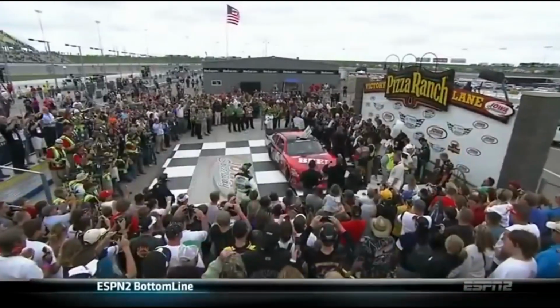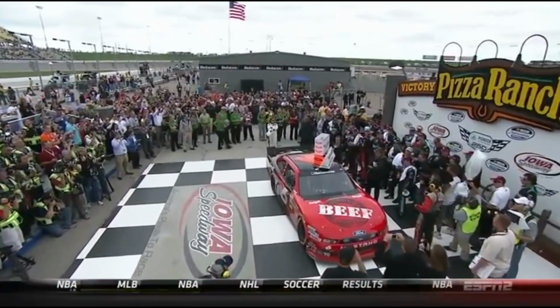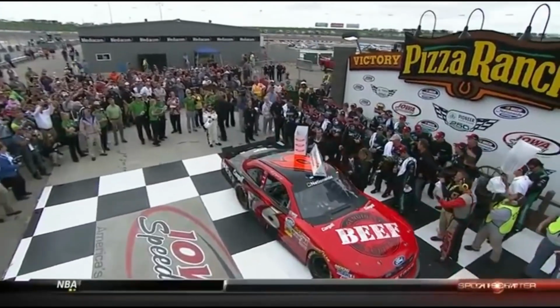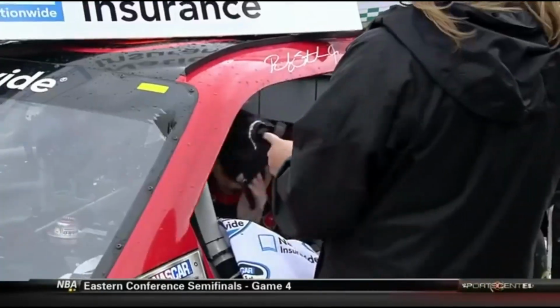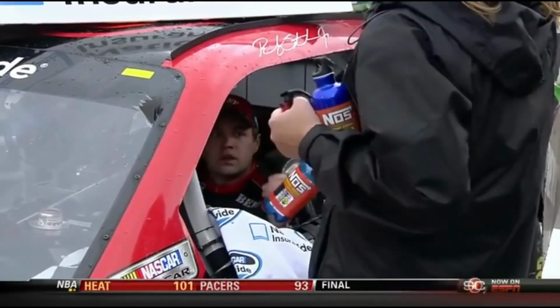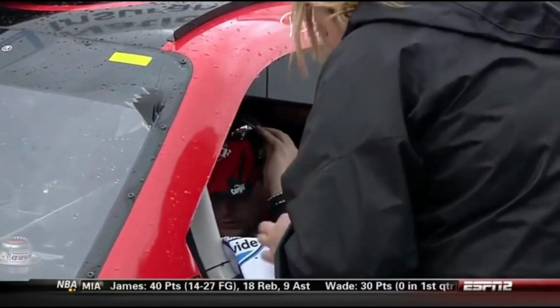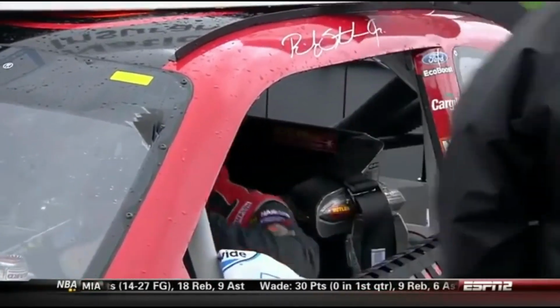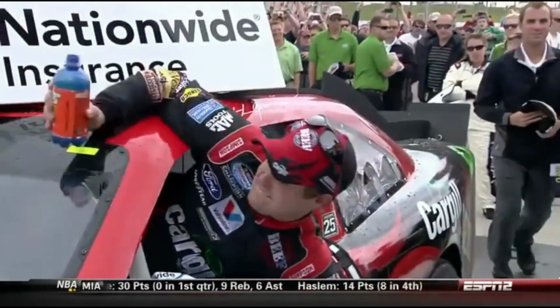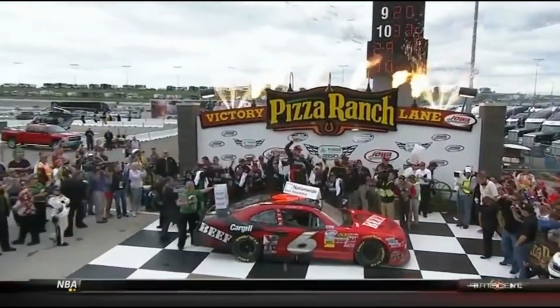We'll hear from more of the other top finishers after we check in with the race winner in Victory Lane. Stenhouse now getting a bottle of water and cooling off a little bit in his race car as he's about to emerge in Victory Lane. Once again, a winner here in Iowa. Still collecting his thoughts and getting a glass of water. Emerges from the window, and the team celebrates.